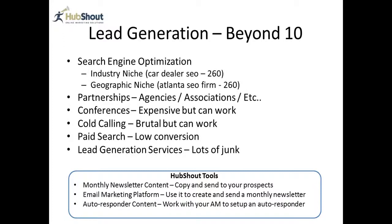So it's been low on the SEO side, and as you all know, the competition just in paid search in general is fierce in the online marketing space. So it's hard to make that work unless you just have a killer call to action that gets a really high conversion rate. And then the final one here is lead generation services, and we've tried them. We find that there's just a lot of junk in there, and it actually takes so much time just to weed through the junk that it's almost not worth it. It's better to focus on other sources.